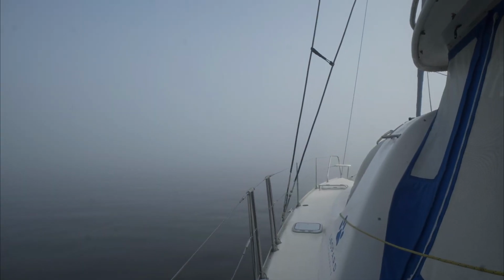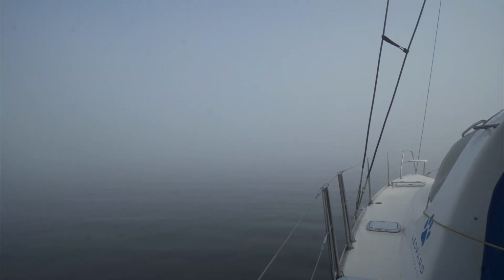The mornings in Luderitz are extremely misty and foggy, something we're not used to coming from a much warmer climate.